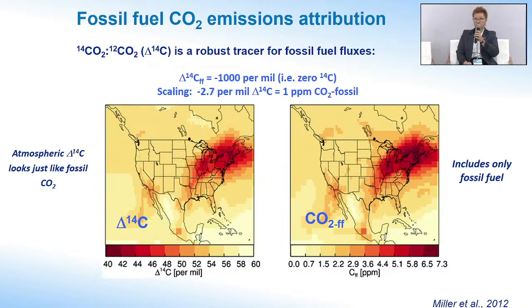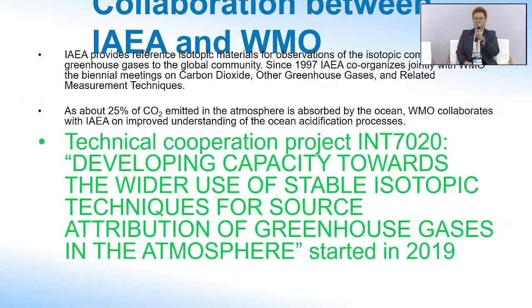If you look at the plot, the carbon-14 signal is proportional to the fossil fuel CO2. We have a very strong cooperation with IAEA, and we started our cooperation in 1997 because the IAEA is a custodian agency for the primary isotopic standards. Within the project, which Katya already mentioned, we will build the capacity for making isotopic measurements in the atmosphere in the parts of the world where those measurements are not available.